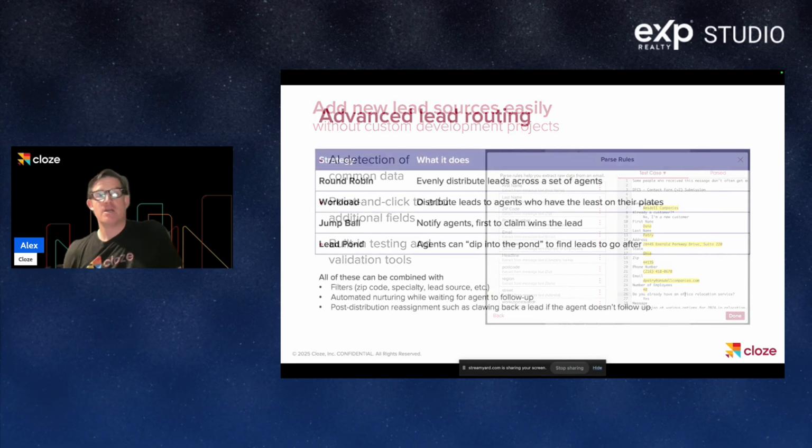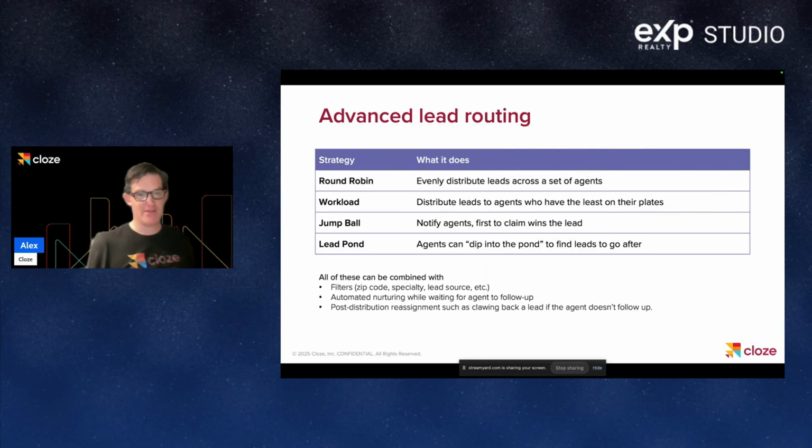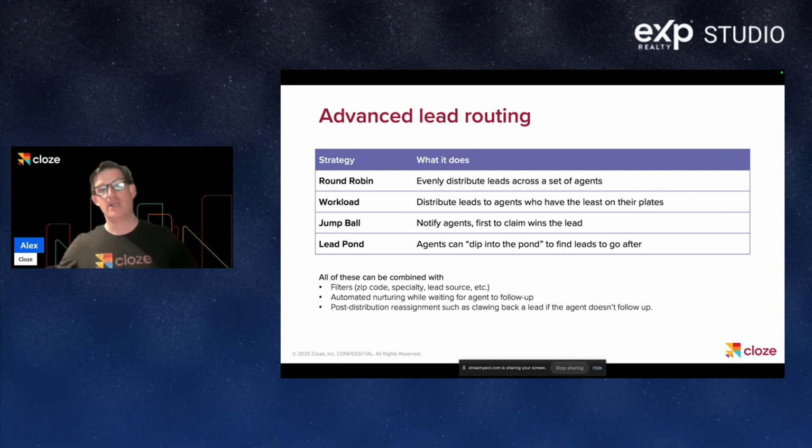Now, when it comes to routing, that's usually a big topic with teams. So who gets the leads and when? Traditional ones like round robin, kind of an even distribution of workload, making sure that some agents don't get overloaded. So you can do things like that. Jump ball is a first-to-claim kind of mode where it just pops up. First person to tap on the alert gets it. Lead ponds are popular. And then there's lots of filters you can set up for things like lead source or specialty or zip code, that kind of stuff.